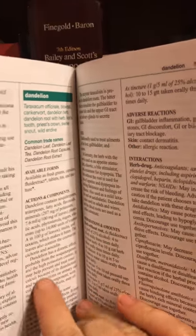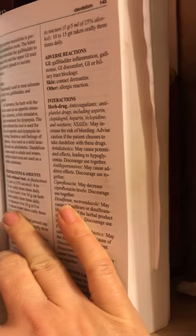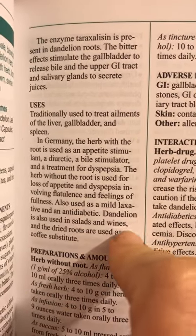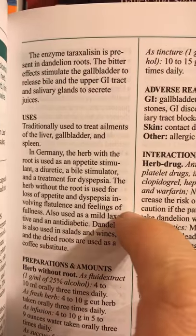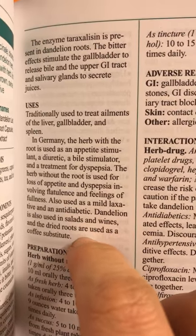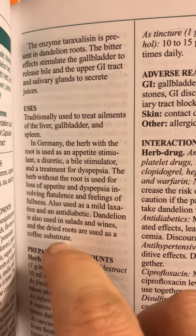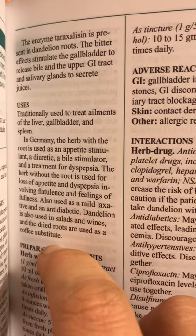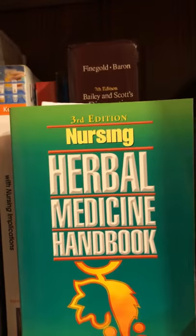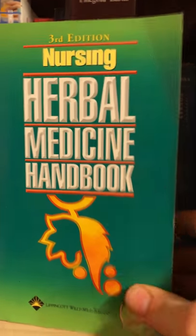And excuse my hands, I've been playing with my dog at my desk. So, this is uses. Now, the uses, number one, it's in paragraph format. It reads like a sentence. And it's not more than like five that it's really been tested and tried for, and it even mentions how different uses, like coffee substitute, is a different form of taking dandelion, and just eating it as a salad. So this is why I recommend this book.